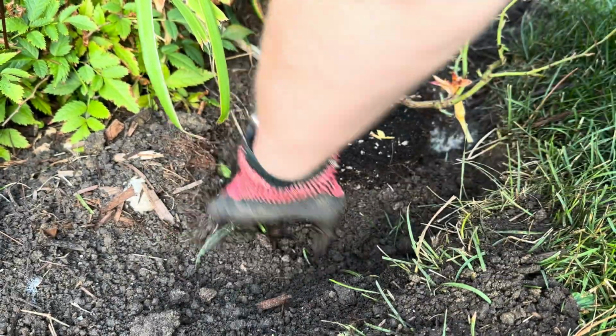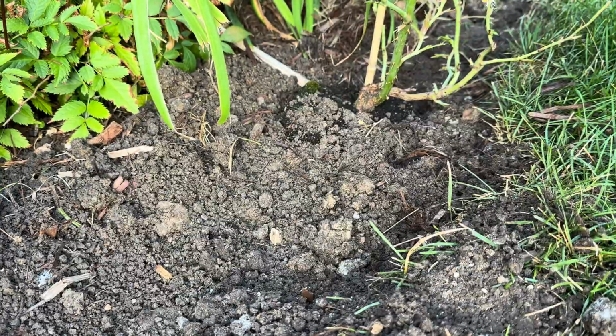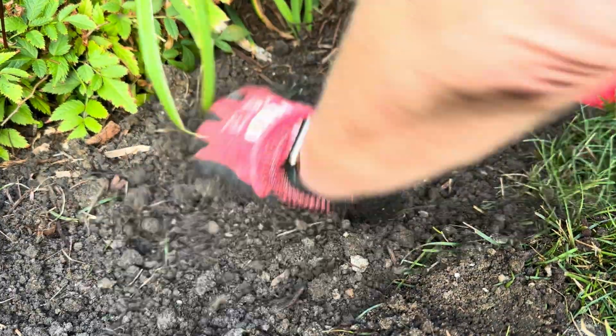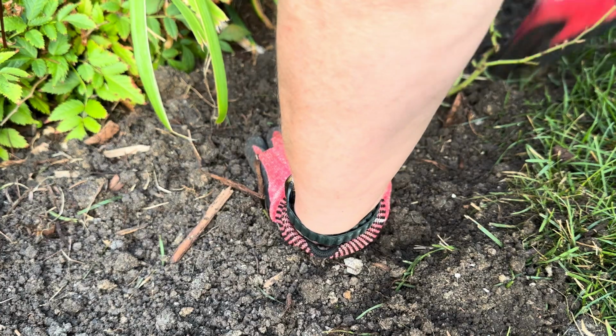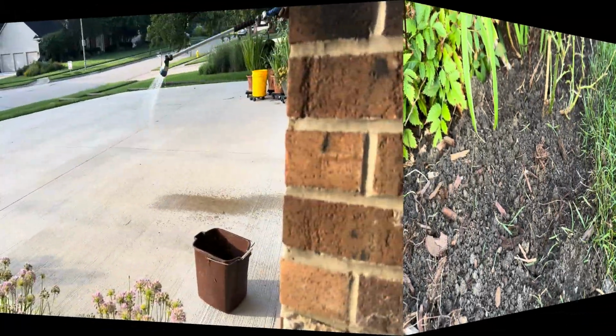I probably should have pulled that piece of grass out. A little bit faster here because it's kind of a boring thing. It takes a while to carefully plant stuff. Then firm it in all the way around. Again, you're getting good contact of the roots with the soil here. That's what counts. Okay. Then it's time to water it in.